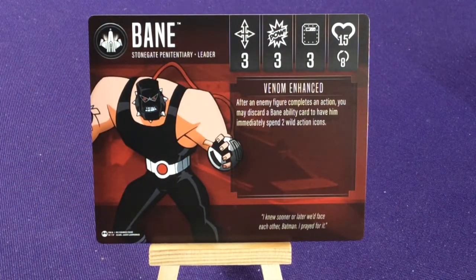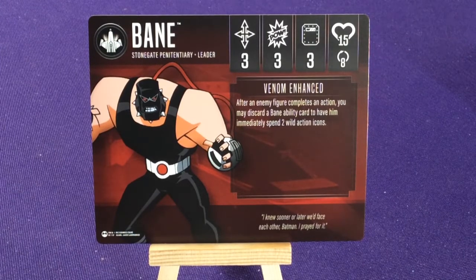Then her villain that she gets to fight against, because we gotta have a new villain. Stonegate Penitentiary, we have Bane. Who definitely looks a little bit different than the stereotypical Bane. You know, I mean, he has the venom, but he has a weird spiked mask instead of more of a regular luchador mask. Not really sure what the point of that was.